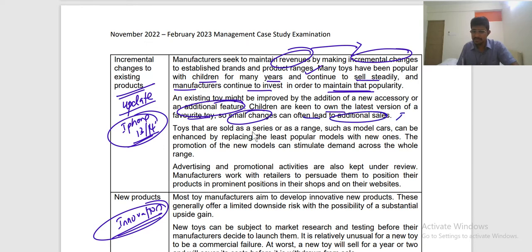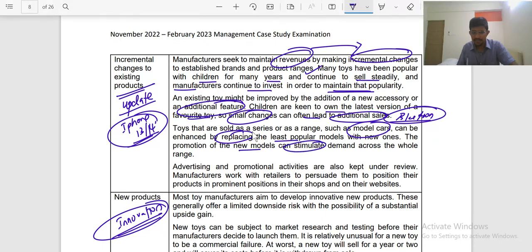Basic changes. You can have a Bluetooth feature enabling control by the app, and you can control the vehicle using your mobile phone, something like that. Toys that are sold as series or range, such as model cars, can be enhanced by replacing least popular models with the new one. The promotion of new models can stimulate demand across the whole range.